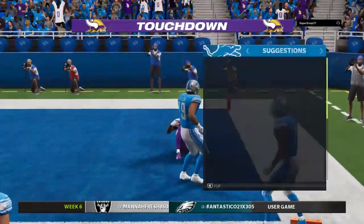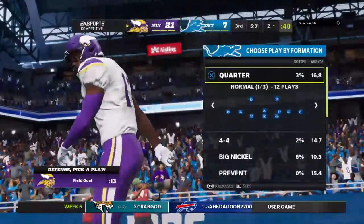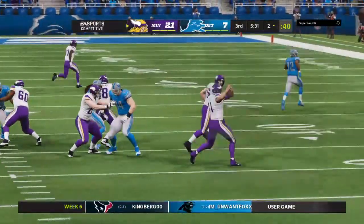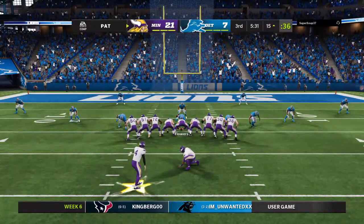Touchdown, Vikings. Terry McLaurin, his 6th touchdown of the season. And the Vikings come right out of the locker room and score here in the opening minute of the third quarter.